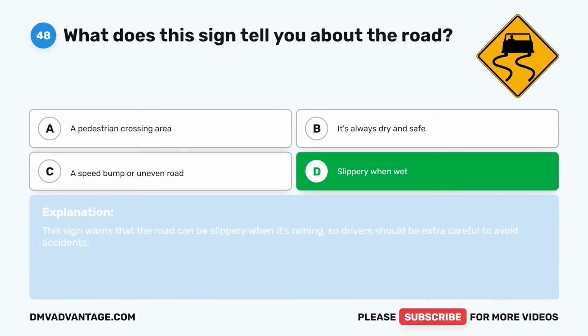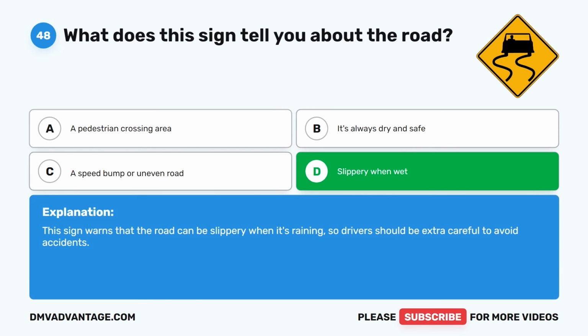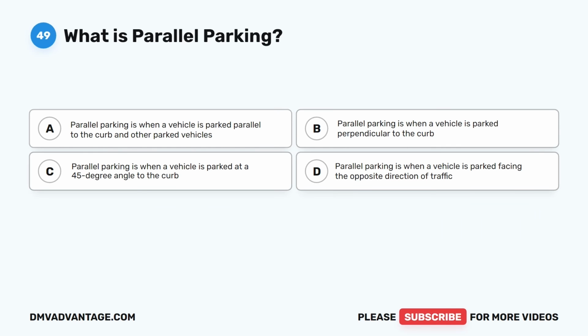Slippery when wet. This sign warns that the road can be slippery when it's raining, so drivers should be extra careful to avoid accidents.